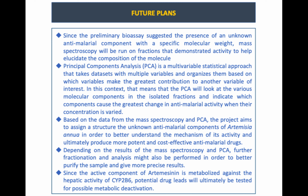Based on the results of that, we could potentially identify the structure and hopefully some plausible mechanism of action, and then look into hopefully the creation of a drug lead.